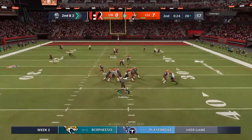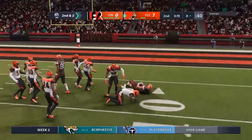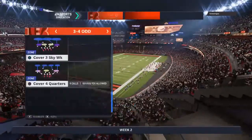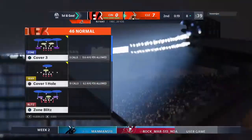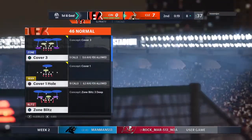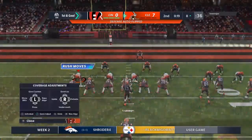Looking to throw again on 2nd down. Trubisky, he's got his big tight end, Fant. And he's brought down, but not before he reaches the 8-yard line. The Browns will quickly use their 3rd and final timeout as they stop it with 19 seconds to go in half number 1.